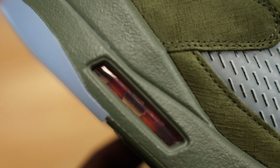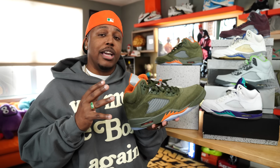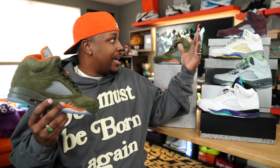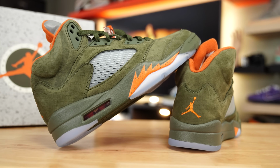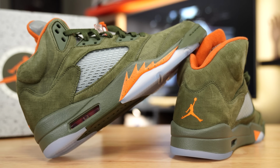And then if you peek into the actual air bubble on these, you're gonna see more of that orange as well. I think one thing that this shoe does, or I don't say does better, but works a little bit better with more people's wardrobe than something like the burgundy 5, is that the burgundy was a little bit harder to match with, and I feel like this olive and orange, it's easier to wear day to day than burgundy. You might have to go shopping for a few tees or fits for those. For these, you probably got something in the closet already ready to go.